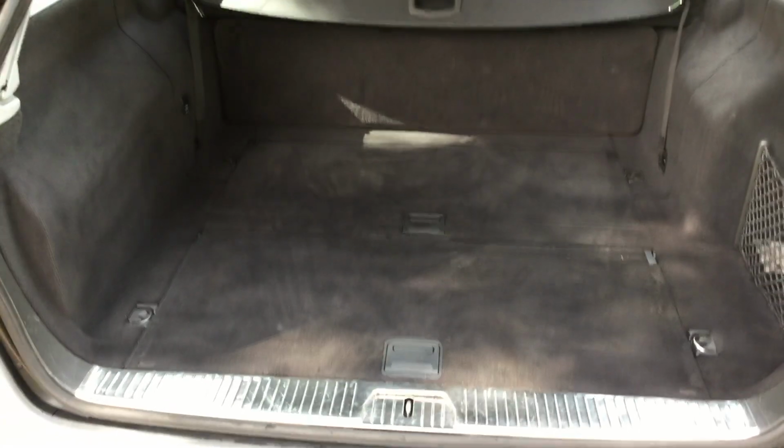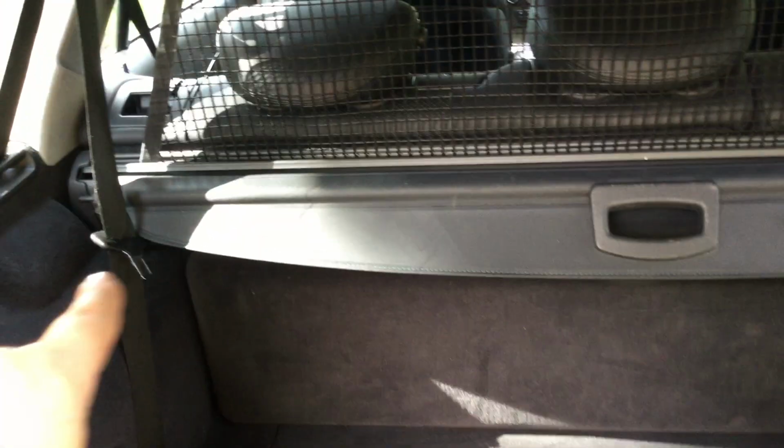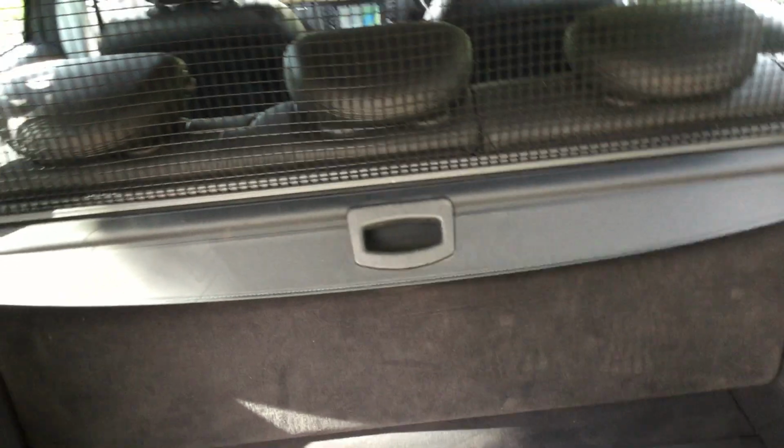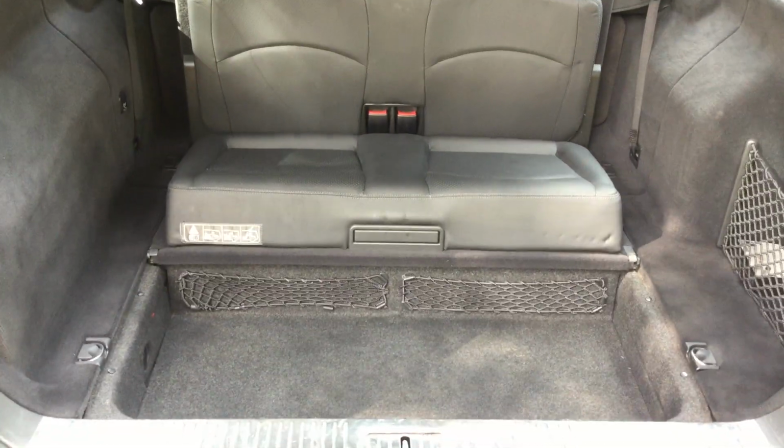So we've moved the seats, so the seats are not in their position at the moment, but it's really easy to do it. What you'll need to do, you really need to move that parcel shelf. That's the best thing. You need to do that anyway. And then what you'll do is you'll move one seat up like that. You've got your head restraints down here. There we go. And that converts it into a 7-seater.